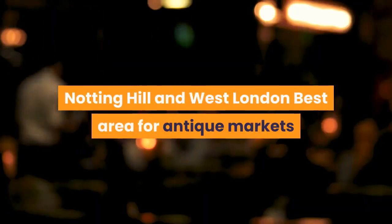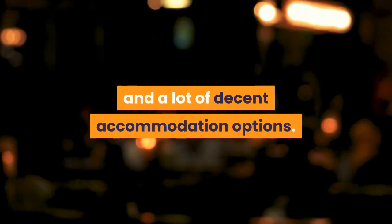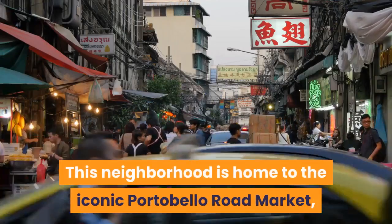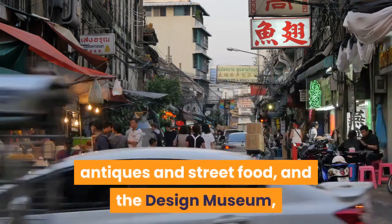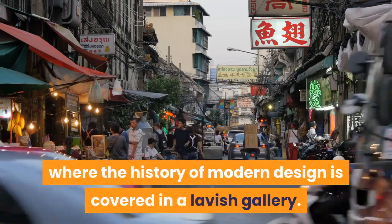Notting Hill and West London. Best area for antique markets. This part of West London has many superb restaurants and a lot of decent accommodation options. This neighbourhood is home to the iconic Portobello Road Market, which sells an eclectic mix of fashion, trinkets, antiques and street food, and the Design Museum, where the history of modern design is covered in a lavish gallery.